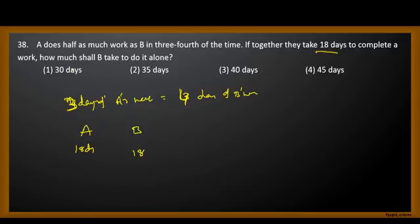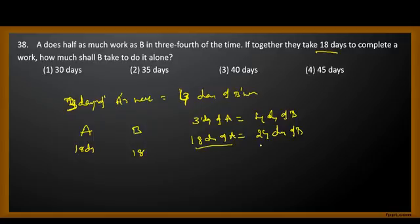Now if B has to work alone, how much time will it take? This can be written as, for every 3 days of A's work, 3 days of A equals 4 days of B. 18 days multiplied with 6. 18 days of A will be equivalent to 24 days of B. It means if A works for 18 days, B has to work for 24 days. So A's 18 days of work can be replaced with B's 24 days of work. If B alone works, he can complete the work in 24 plus 18, 42 days, which is not there in the options. For the time being, keep it up. 38.